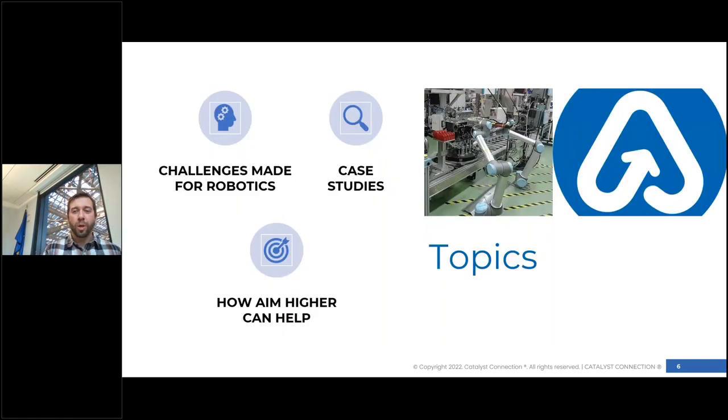So today we're going to talk about the key challenges that make a case for robotics. What are the things that should start indicating to you that, hey, I should take a closer look at robotics as a possible solution for this challenge?